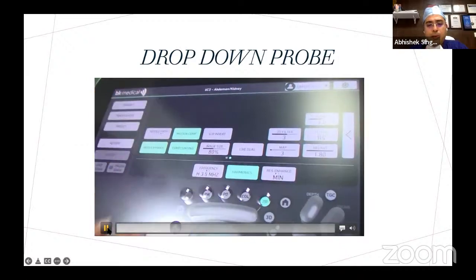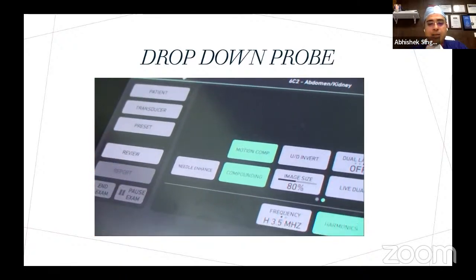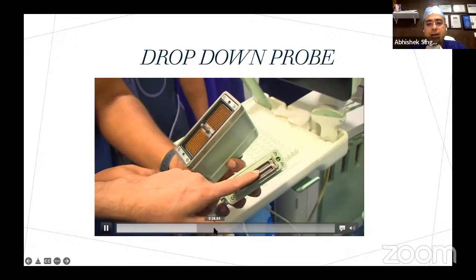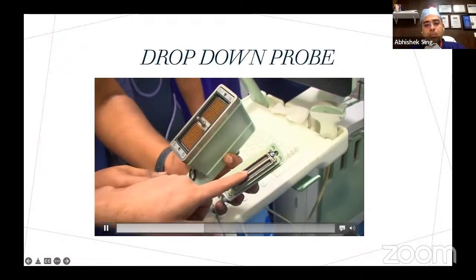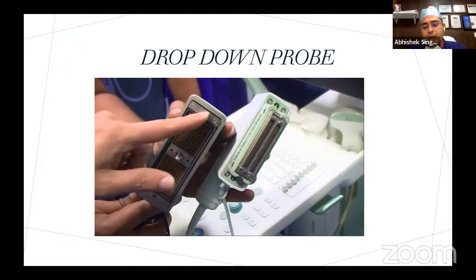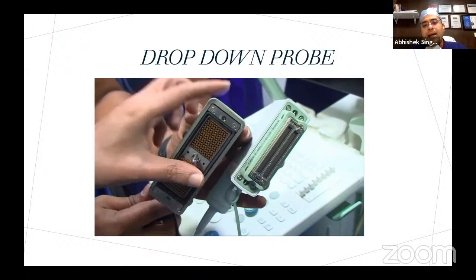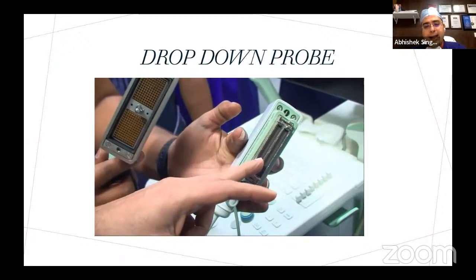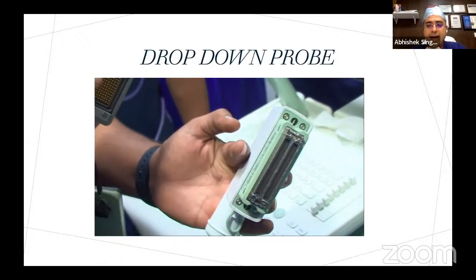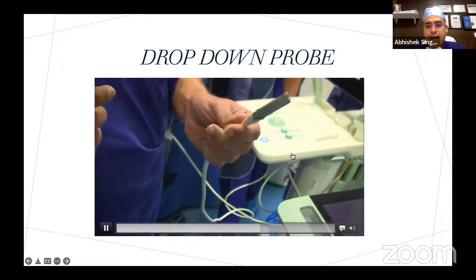Intraoperative drop-down probe. It is for all the people who are doing partial nephrectomies, laparoscopic or robotic. This is a drop-down probe that all of us need to discuss. It is a small 3 to 4 centimeter probe, which can be held by a robotic instrument, and the kidney can be scanned intraoperatively. So this is the drop-down probe, and it has a grip.